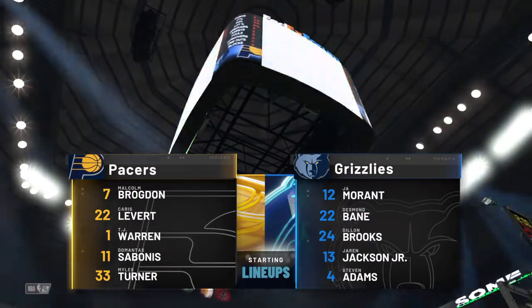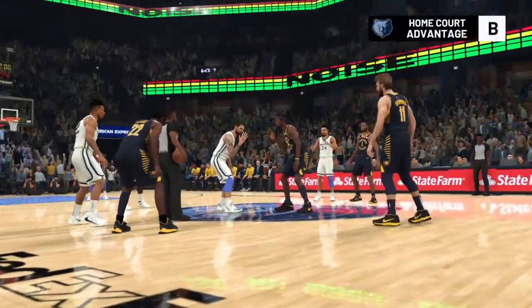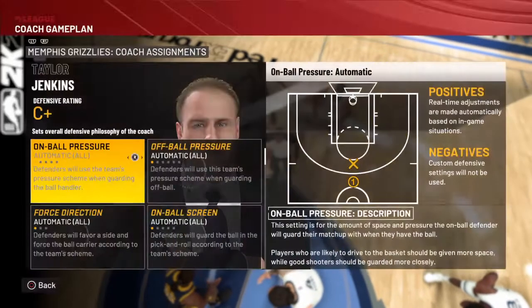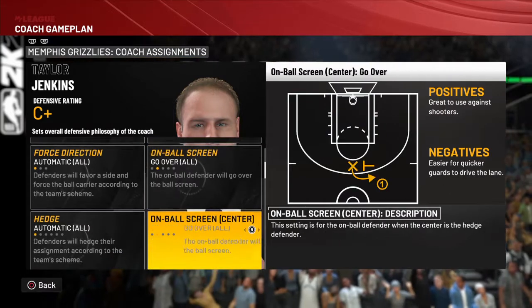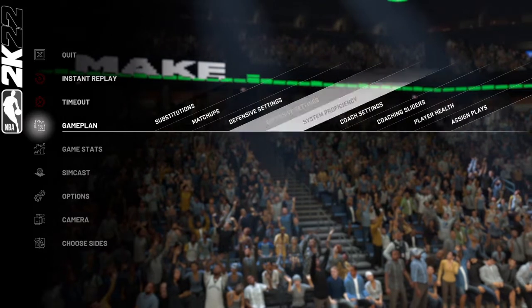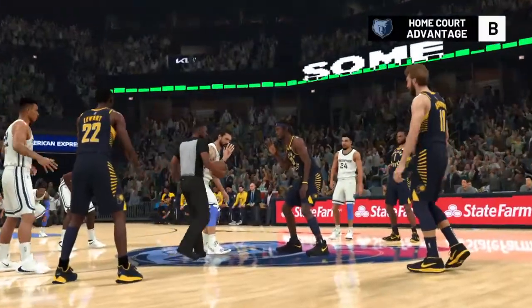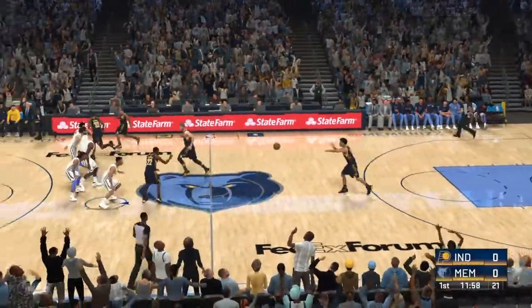And now Indiana's starting group. Sabonis and Turner work together inside. Brogdon and LeVert make up the backcourt. And it's Warren in at small forward. And for Memphis, Jackson Jr. and Adams together inside. Desmond Bane is out there with Ja Morant. And it's Brooks in at the three, small forward. And it's going to be the Pacers off the tip.